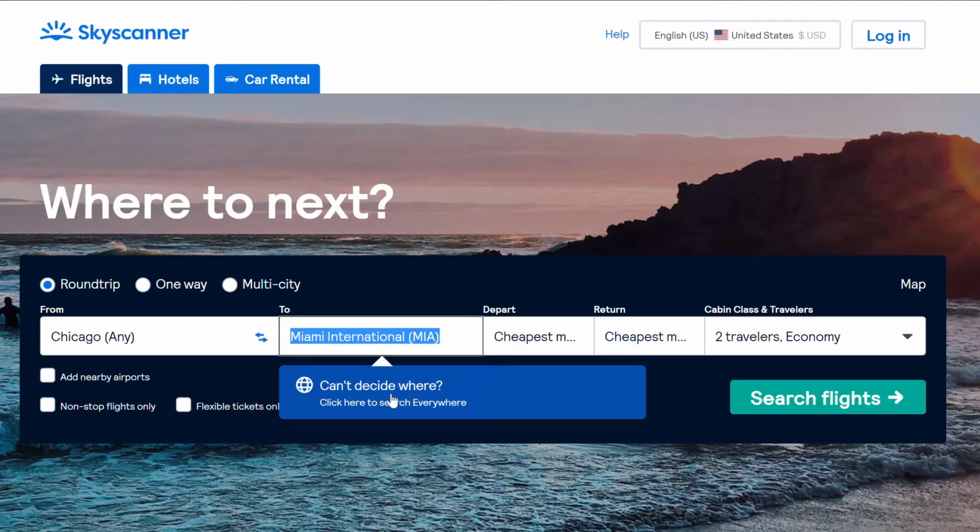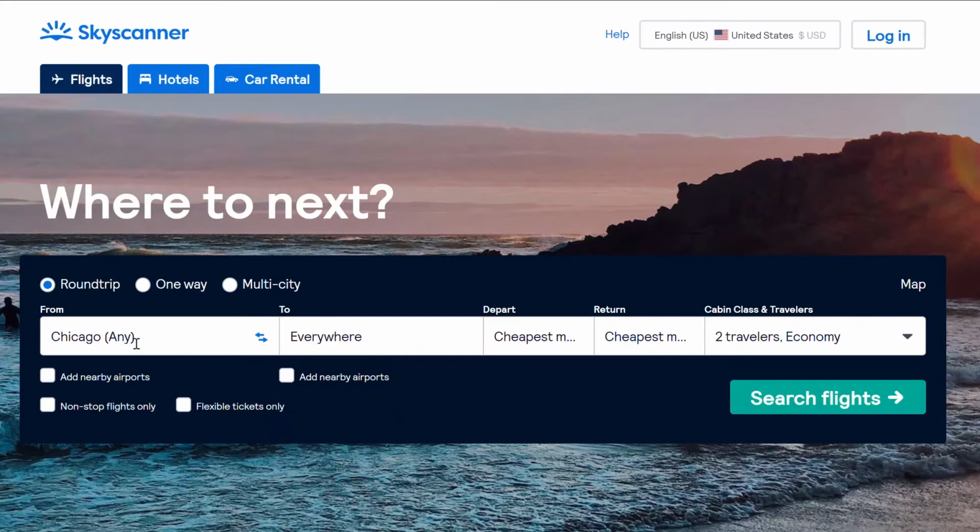So now let's say you have these dates and you cannot take any other dates off. You can only do these specific dates. Well, there's also the option to search from everywhere. So you're going to leave from Chicago and you don't really care where you're going to go, but your boss says that you can only take this date to this date off. So let's go ahead and see the options that you can have.